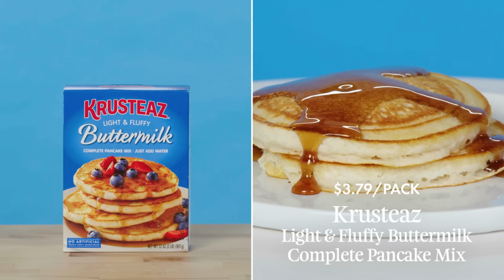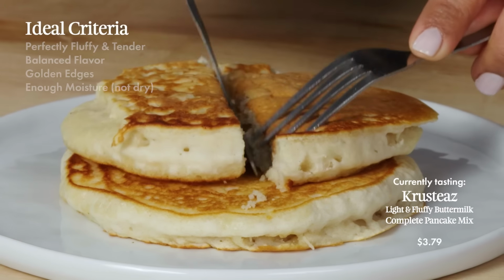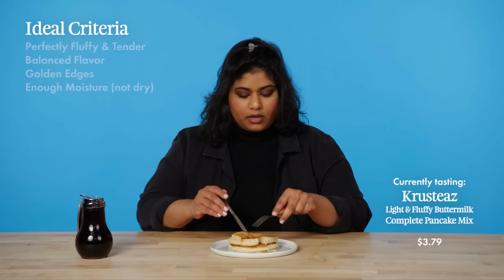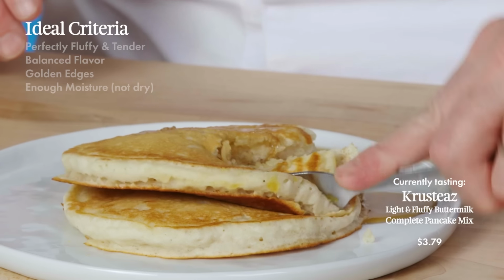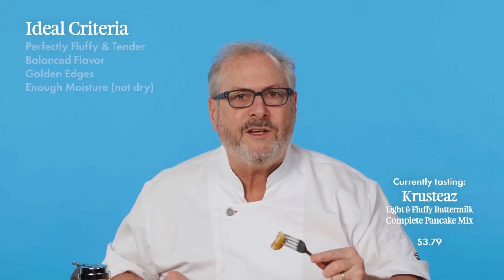Krusteaz, light and fluffy, complete buttermilk pancake mix. The color's a little light. I feel like these don't have a lot of fat in the batter. I would be curious to see if this is also a mixed with water kind of situation. I'm working too hard to have to cut a wedge out of it. I can feel that stretchiness and chewiness, that toughness.